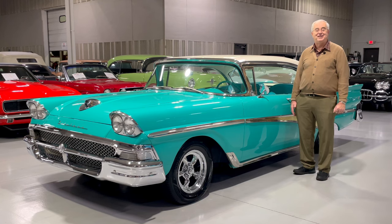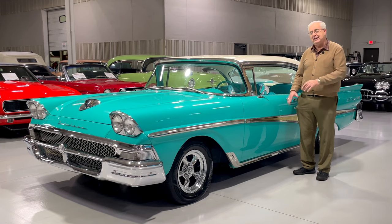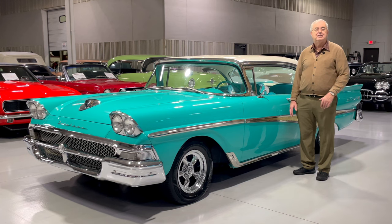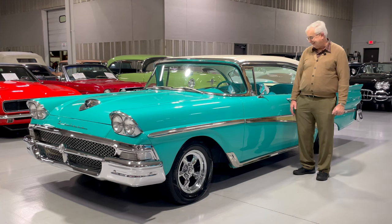I guess I should always say that, because people go, is that car from Minnesota? Oh, that's going to be a rusty car. No, this car came out of an Arkansas location. Look at the underside, nice and clean. Someone had owned the car for quite a number of years and taken really good care of it. And so it's not a rusty Minnesota car. It's a very nice car.